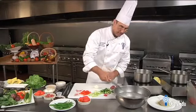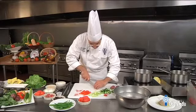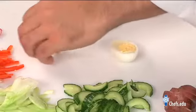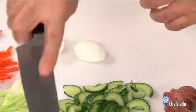Same thing. Dip, cut. All right. Perfect hard-boiled egg. No green. Nice and creamy on the inside.